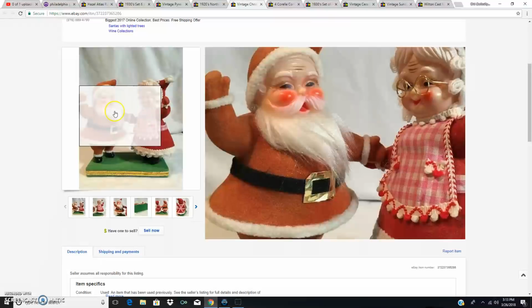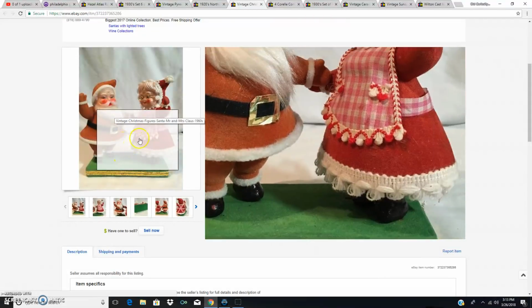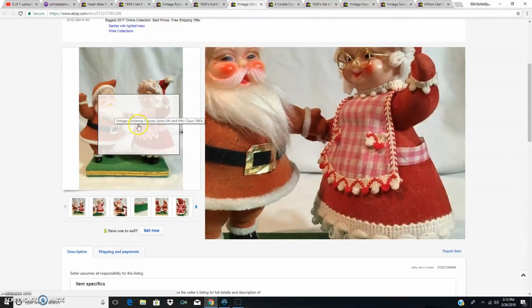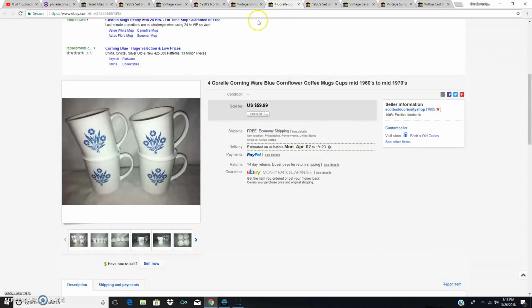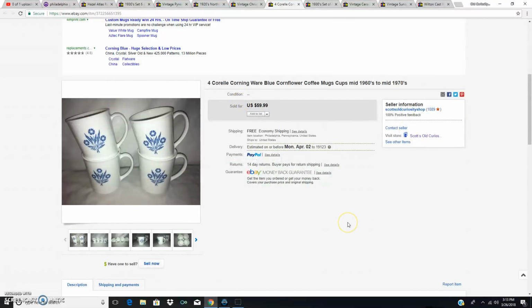Little Christmas people here from the 70s or probably late 60s. It's interesting, this is the first Christmas item I have sold since Christmas. I think I paid about 50 cents for that, and it sold for $7.99. These guys were fun. I picked them up last week for $1 each, sold them for $59.99.